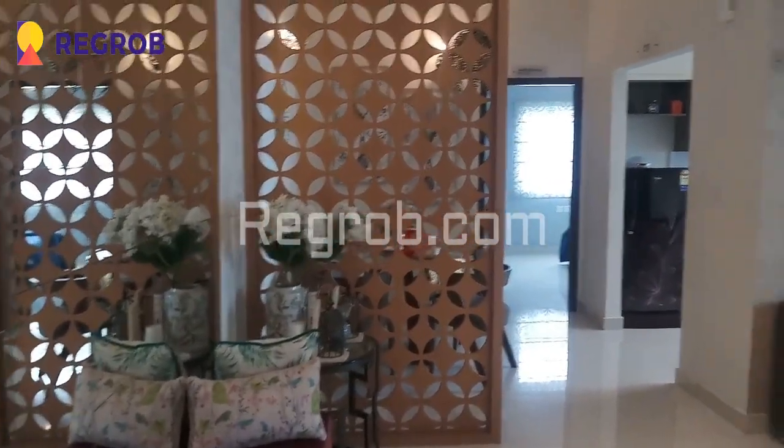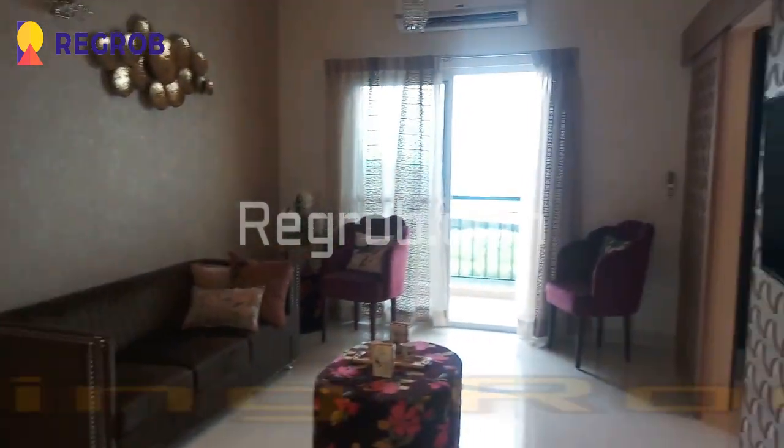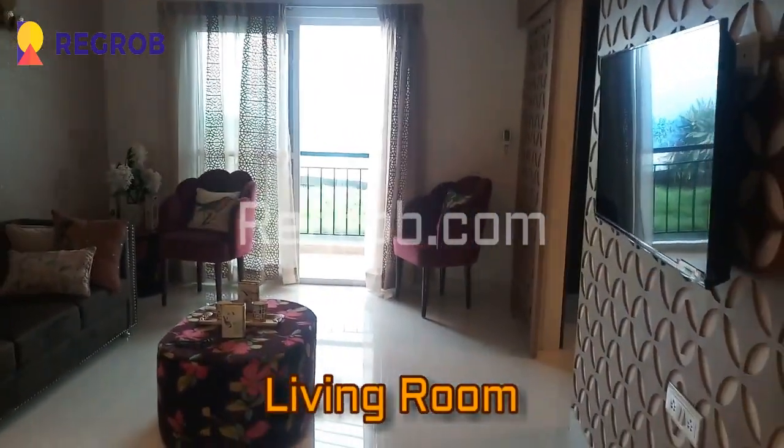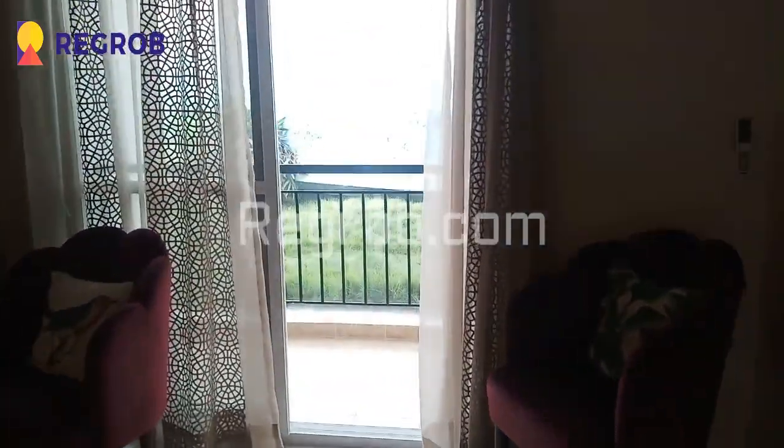So this we have entered into the apartment, and right here is the living room, the spacious living room with an attached balcony.